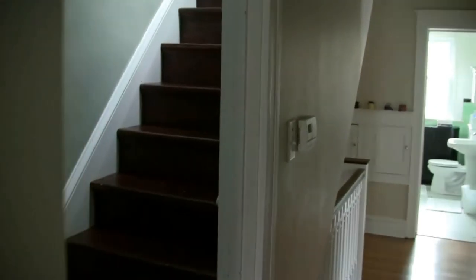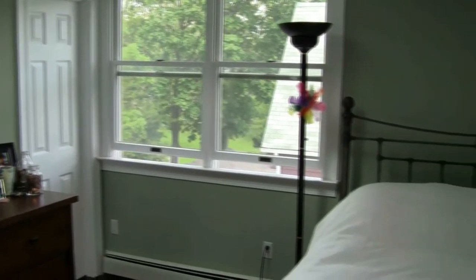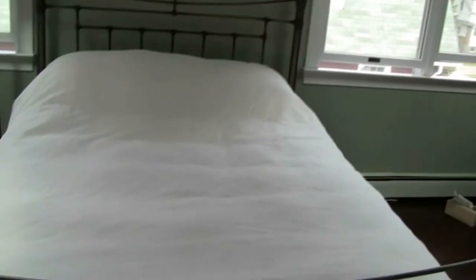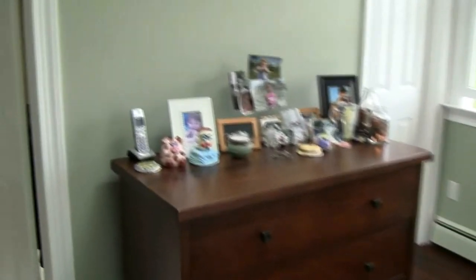From the second floor hallway, we go up to a private master bedroom on a third level. The master bedroom is large and light filled, with plenty of window space. It has its own full bath.